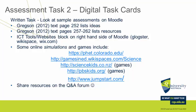Assessment task 2, look at the example assessments on Moodle. Gregson 252 lists ideas. Gregson 257, 262 provides resources. Here are some online simulations to give you an idea of what we're talking about. So get on and have a look at those. Don't leave it to the last minute. And share your resources on the Q&A forum, please. Okay? Use your peers, share with your peers.